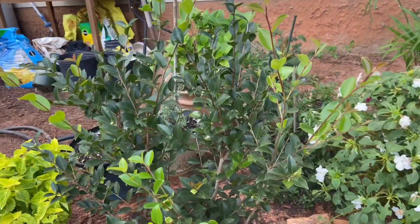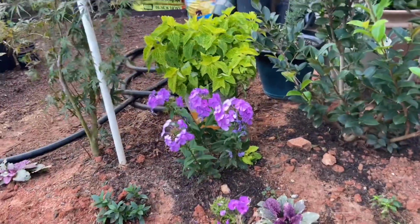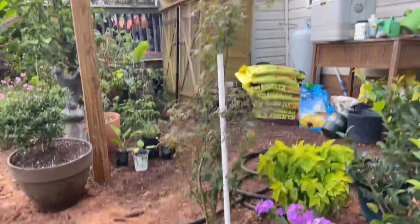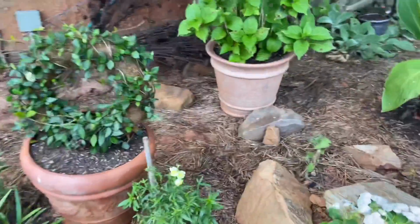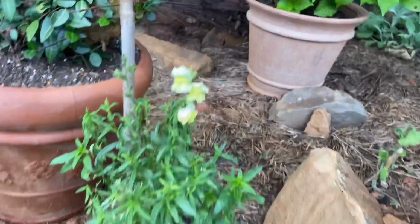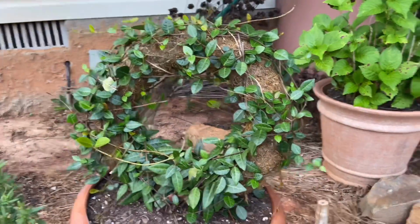We just planted this camellia. That's camellia. Then some phlox. And this is the Japanese maple. And this one here is the topiary. Oh no, this one is the snapdragon. And then I have the topiary that I just made.